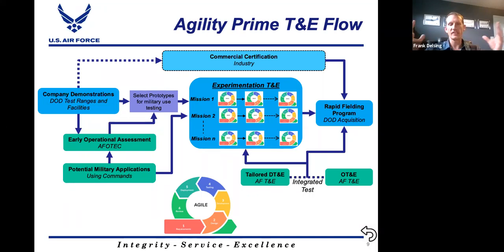And we kind of grease the skids. We make sure that the range safety or the facility safety office is good with you coming in and working there. We work on getting the scheduling done. We do all the things in the background to facilitate the test, but the test is really yours to do as you see fit within the limits of what that facility allows. That's what we're calling the in-kind testing.